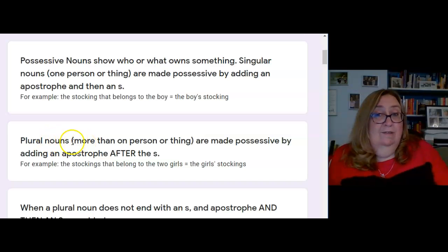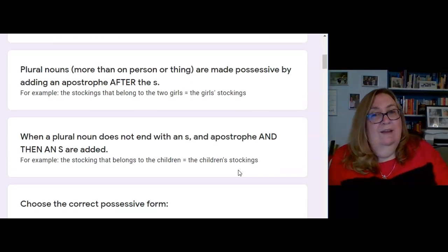When we have plural nouns, nouns that name more than one person or thing, those are made possessive by adding an apostrophe after the S. For example, if we have multiple stockings that belong to two girls, the stockings that belong to the two girls become the girls'. So just look at the word before the apostrophe, it's still plural, girls, then the apostrophe, the girls' stockings.